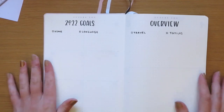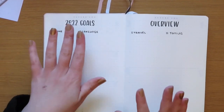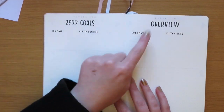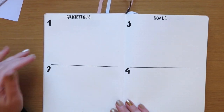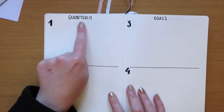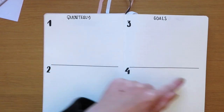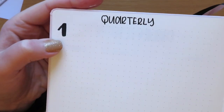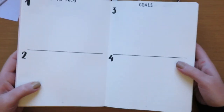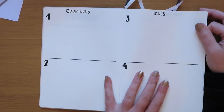Then I have my 2022 goals overview, and I did my four main categories, which we're going to fill in on Friday. I've got home, language, travel, and textiles. We'll talk more about this tomorrow. Then I've got my quarterly goals. Again, I wrote in the top bit up here so that I could just use the halfway mark. And I wrote my numbers to the left because there's quite a large margin, so I didn't have to use up any of the actual dot space.